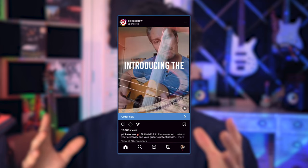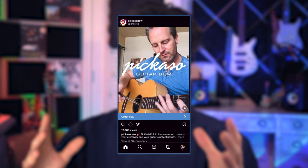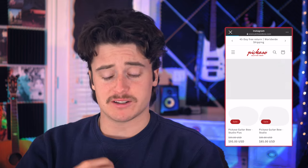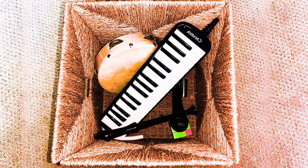The Picabow, the guitar bow, it turns your guitar into a violin. This product runs at $65, which is quite expensive for me, so I hope to God this does not end up in the musical gear junk drawer. The package is arriving in a few days, and I'm very excited.